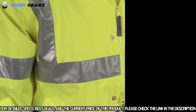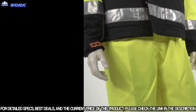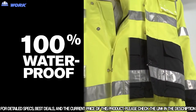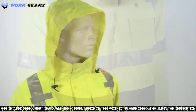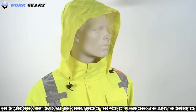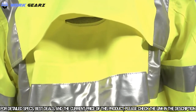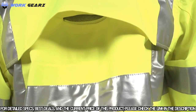An overhead shoulder design provides complete freedom of movement. The jacket has stitched and taped seams for 100% waterproof protection, and a zipper stormfly front with throat guard seals out wind and rain. A roll-away adjustable hood and collar design provides added convenience, and a full vented cape back for improved air circulation with D-ring access for a fall protection harness.